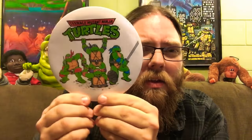I also got a Michelangelo flashlight. It's kind of loose in there, so I don't know if it'll work or not, but he still looks cool. This awesome button, I love it. Got that from a dude, Travis Wolf, who's in some turtle groups on Facebook. And then he hooked me up too.